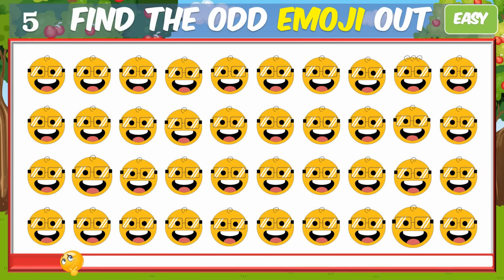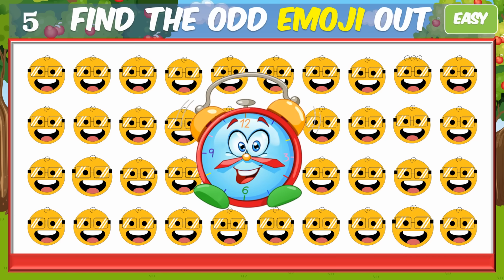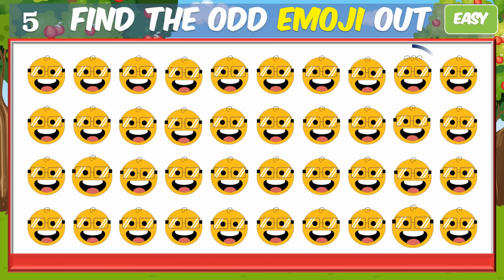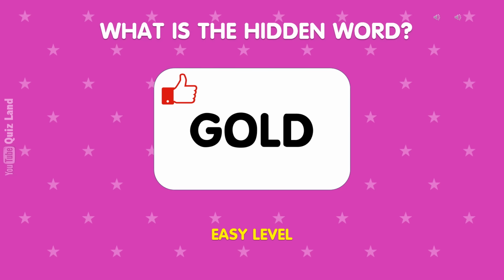Can you solve this one? You are brilliant. Keep going. What is this hidden word? Gold.